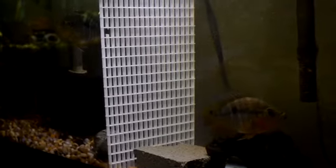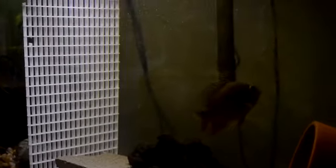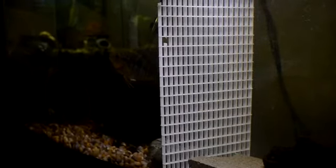You can see some decent colors on her. It could have been the lighting too, but now they have them in a different tank, you can see a little bit better. Once I move around this 125 here, you'll get a better shot of that male, a better angle. But we'll see if they can hold my attention for much longer. I might sell them here soon.